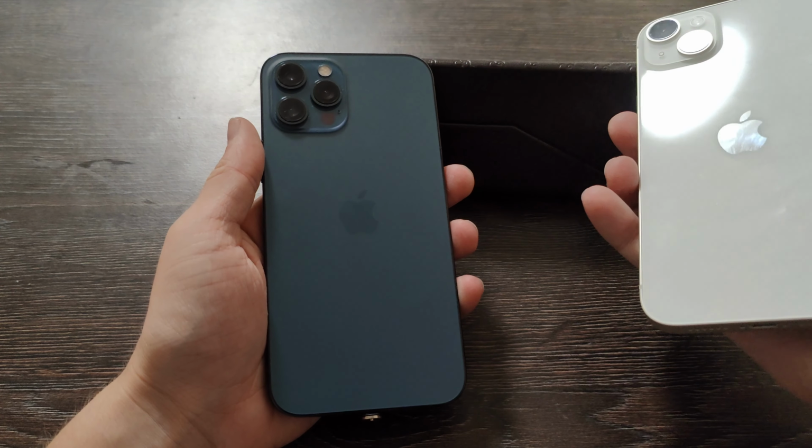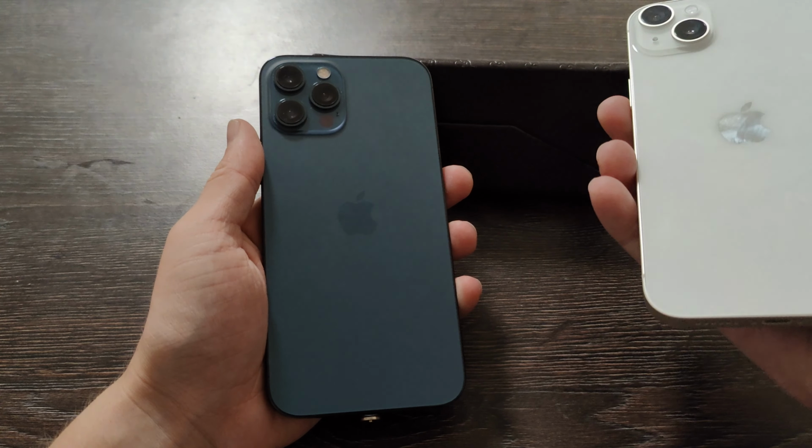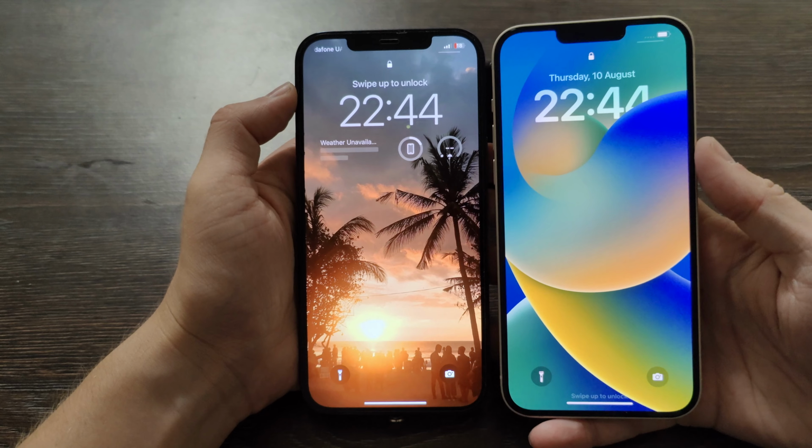Also from the back side, we can see that the iPhone 12 Pro is matte, and on this one you can keep all your fingerprints. As you see, even at this angle you can see it, and here it's much better in terms of resistance against fingerprints. Okay, let's check the front side.